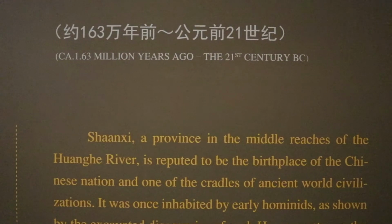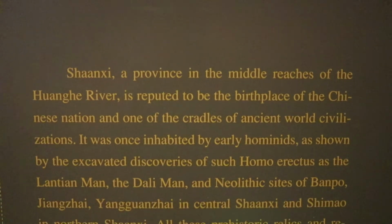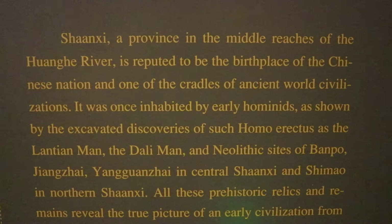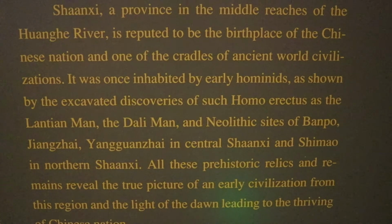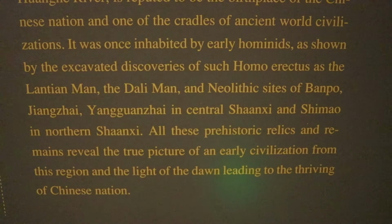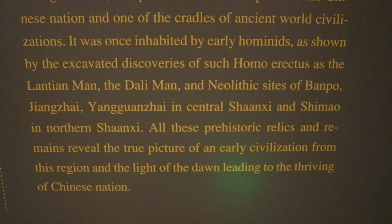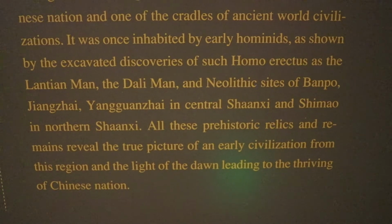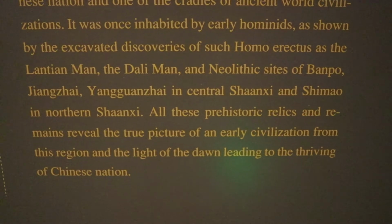So 1.63 million years ago is when Shaanxi, a province in the middle reaches of the river, is reputed to be the birthplace of the Chinese nation, one of the cradles of ancient world civilizations. It was once inhabited by early hominins, shown by excavated discoveries of such Homo erectus as the Lantian man, the Dali man, and Neolithic sites of Banpo. So basically, it was a prehistoric relic, the birthplace of the Chinese nation.